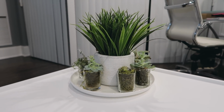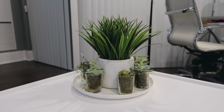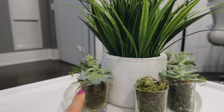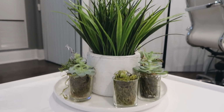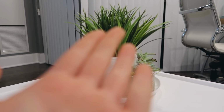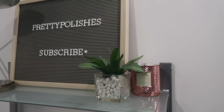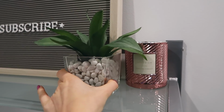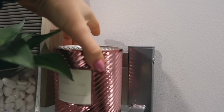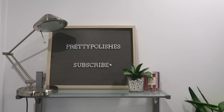So this is what it looks like on my coffee table. I decided to put the bigger plant here. It's on one of my plates, and then I have these real succulents. I just feel like they are not doing so well and probably going to die soon. But you would never know that this plant was fake unless I told you. And then this is what this plant looks like. And I have this pink candle, which I actually love the scent of. And that's what that looks like for now.